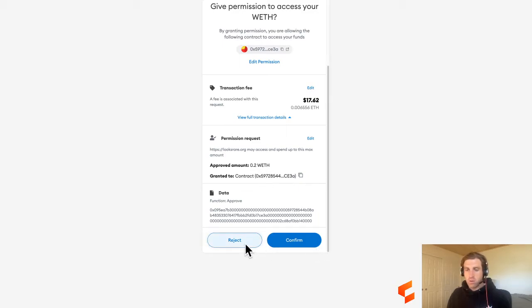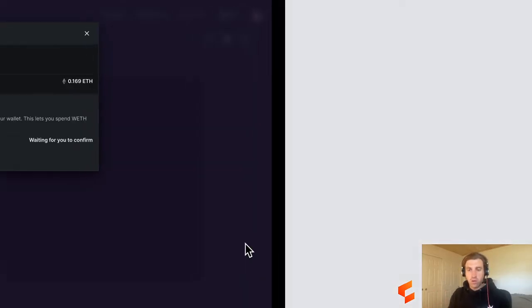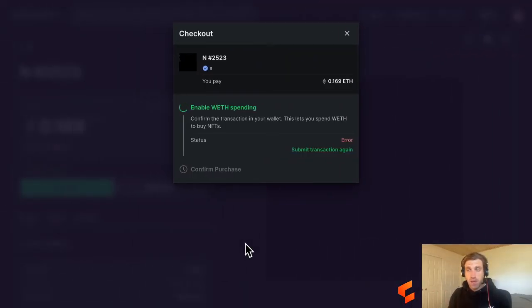So if I was to go forward with this transaction, I'd press confirm. We would go back to the LooksRare screen. We would wait for the approval to complete, and then a new modal would pop up from MetaMask that says confirm the purchase, and we would actually have to click confirm again. There would be an additional transaction to purchase the NFT, so I think that was like around $15 simply to approve the spending of my ETH to buy an NFT, and then the actual transaction itself would cost typically between $40 and $120 depending on gas fees.